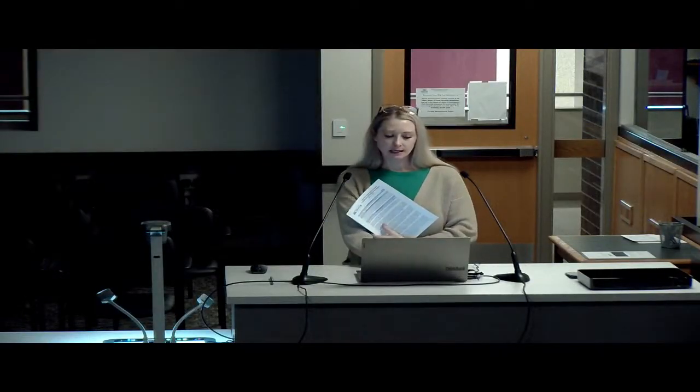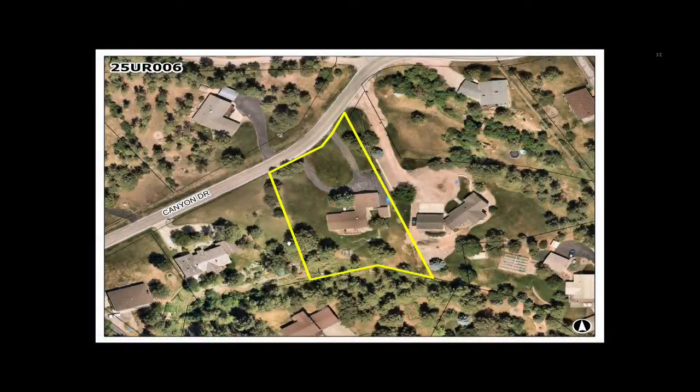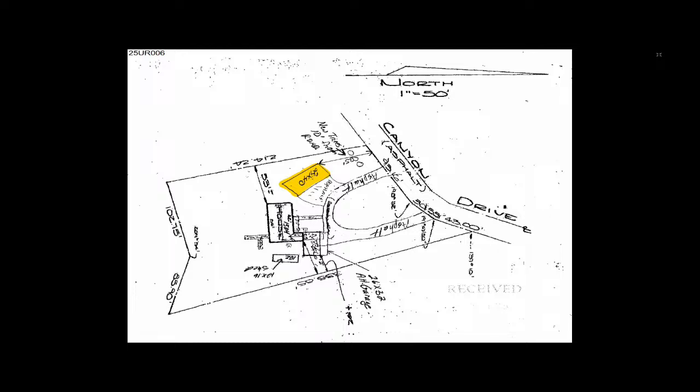All right. Item number 9 before you. This is a conditional use permit that should look familiar. This is a conditional use permit request to allow an oversized garage. This item was continued from the March 27th, 2025 Planning Commission meeting. So just to refresh your memory a little bit, we are at 3714 Canyon Drive on property that is zoned low-density residential District 1 with a future land use of low-density neighborhood, and Canyon Drive is classified as a collector street. So what this applicant is proposing to do is to construct a 24-foot by 40-foot detached garage on their property.